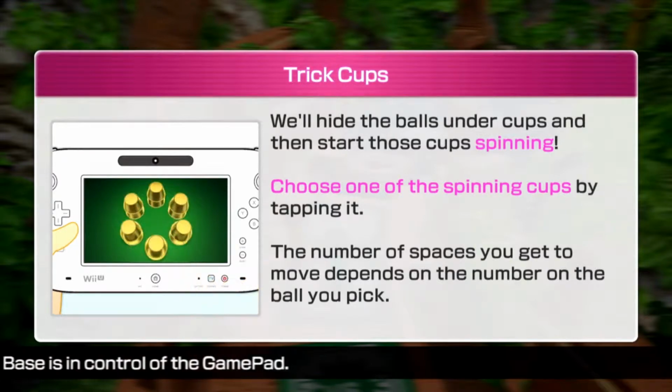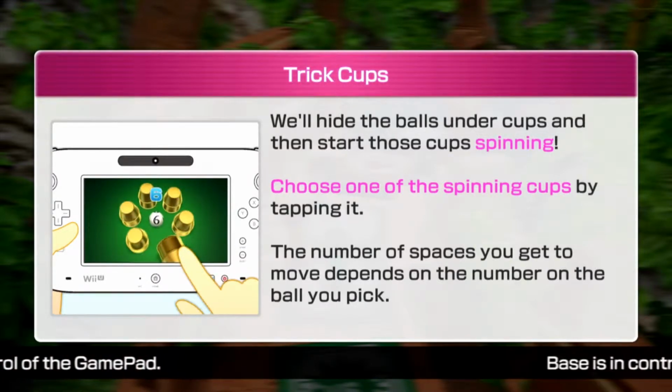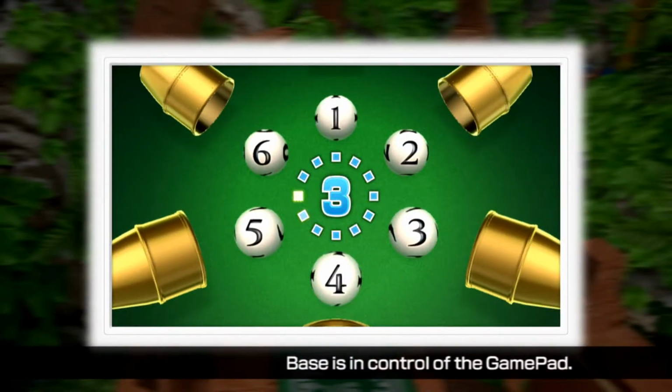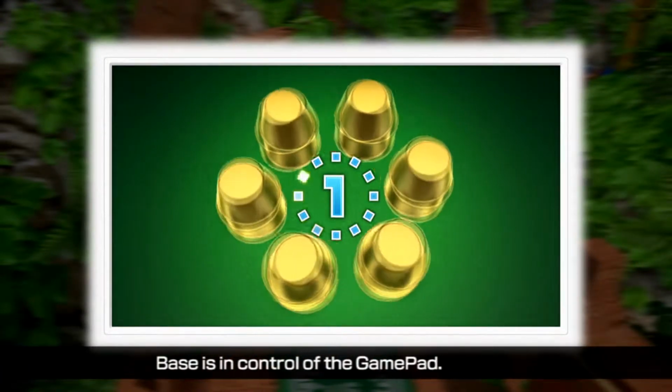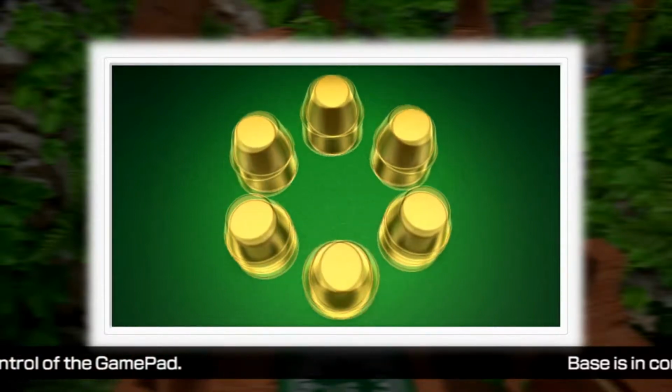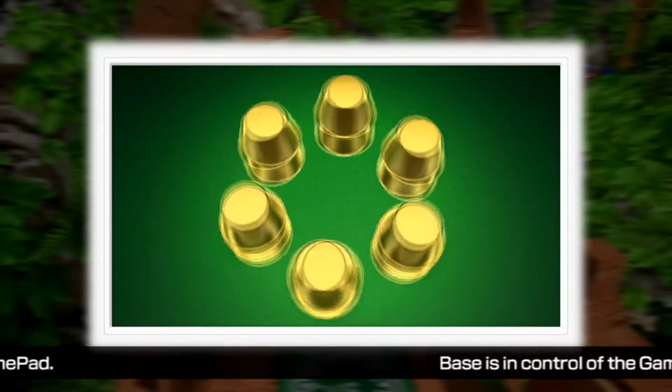Cups and choose one of the spinning cups by tapping it. The number of spaces you get. I need a perfect 6. Yeah, this is super easy. If you don't get this, you really done goofed.